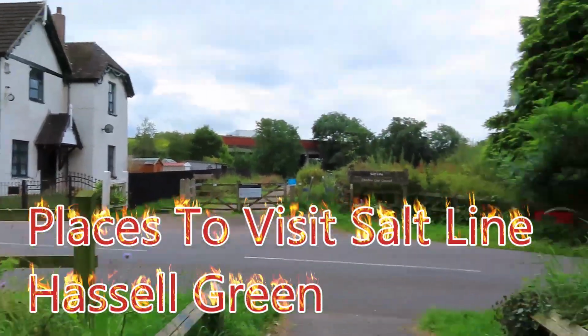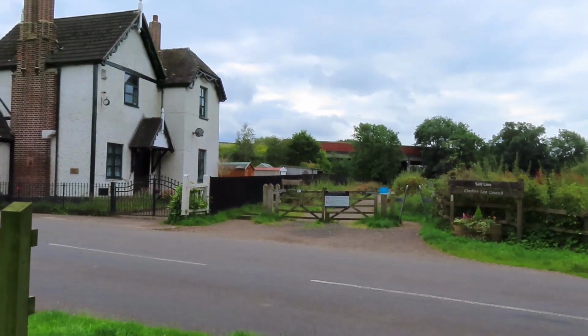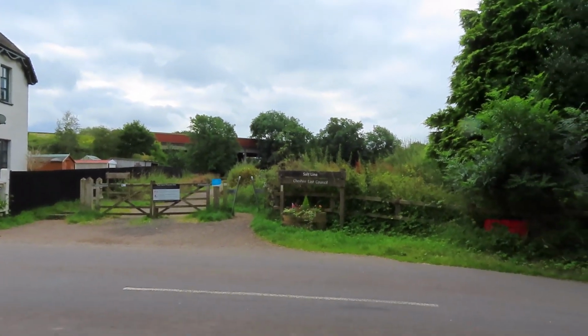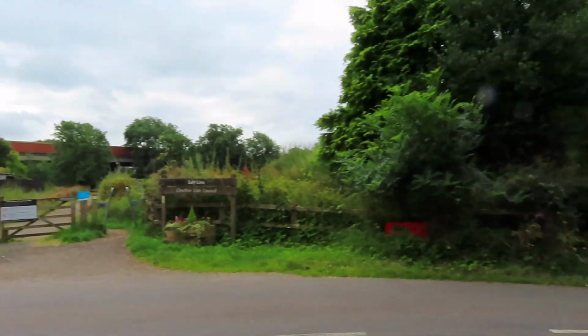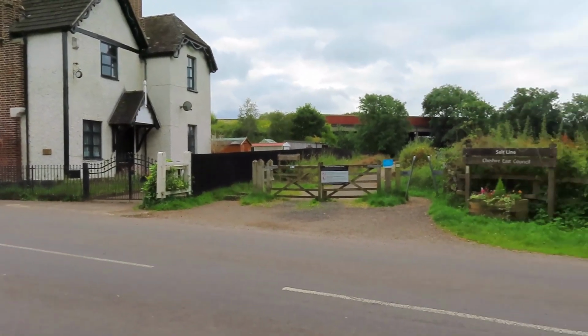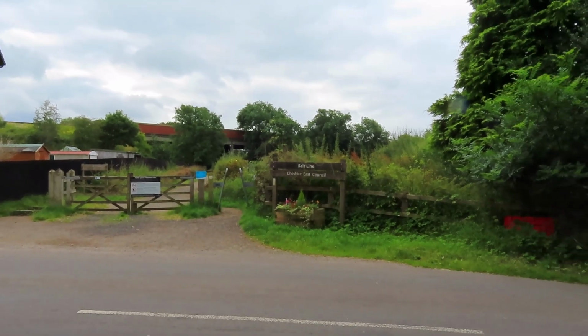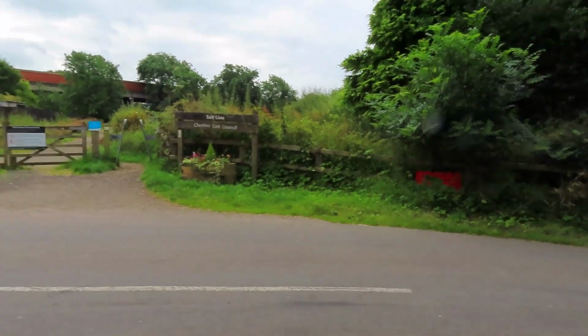Today we are at the salt line. This is another one that we've done about 4 years ago, so we've come back to see how things have changed. Nice little walk, so we'll go and explore.